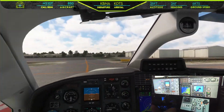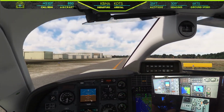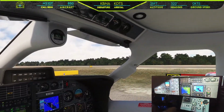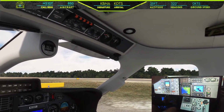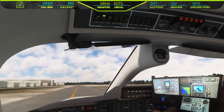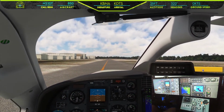So we'll go ahead and go on down to the FBO down here to the right. And now that we are off the runway, let's go ahead and get everything cleaned up. So flaps are coming up, pulse lights are off, landing lights are off, taxi light is on, and we'll go ahead and leave navs and strobes on, and flaps are all good. So here we go. We are good to taxi.